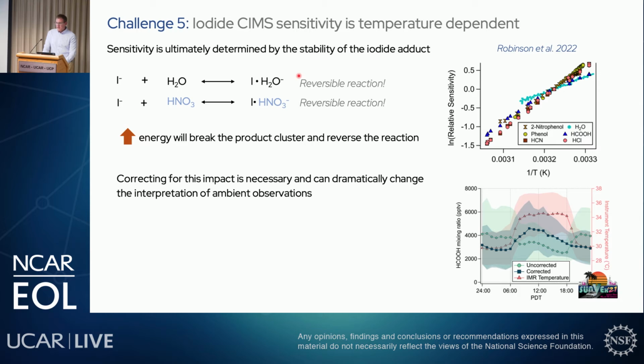This is really important. This figure shows this. It's from ground site observations in Pasadena, California in the summer of 2021. I'm breaking down this graph. The pink curve here, these are diurnal profiles of temperature and formic acid. The pink reddish curve is the temperature the instrument is experiencing in the cabin. It's actually the instrument temperature. You can see that as the sun rises, the instrument gets quite hot in the little trailer we're working in, and then it cools off as the sun sets.